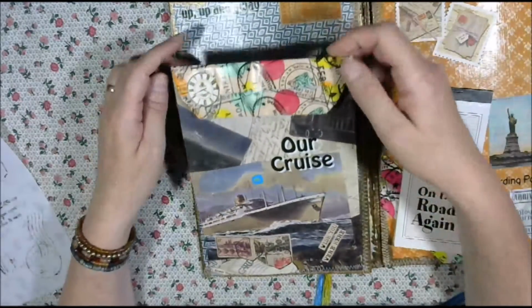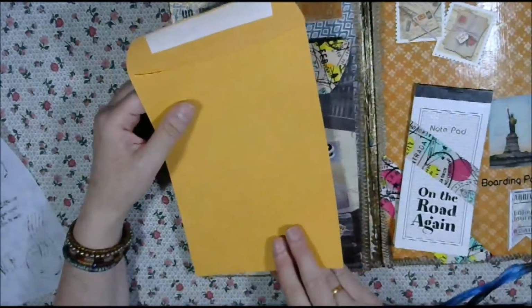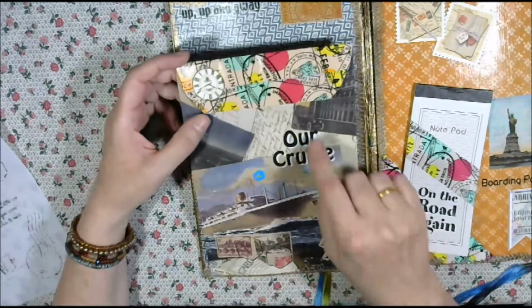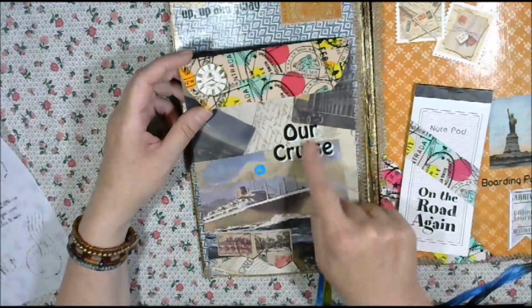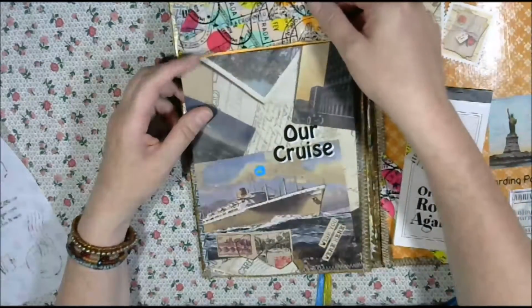So on this side, I added a manila envelope, just one of these ones, this size. I covered it in some craft paper, which already had this travel collage theme on it. Then I added some stickers. Some looked like stamps, some were words, our cruise, wish you were here. I used washi tape to cover the flap.